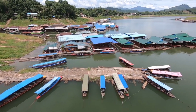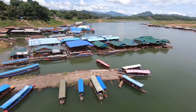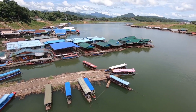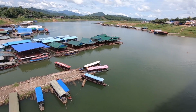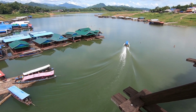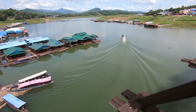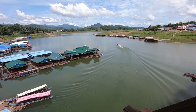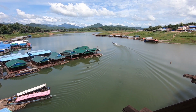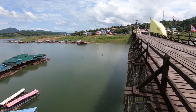So these floating houses are obviously where a lot of the locals live. There is a little village as well. Well, I say a little village, it's quite a decent sized town now. This lake stretches back to a hydroelectric dam, and I'm guessing that that's 40 kilometres, 50 kilometres downstream.